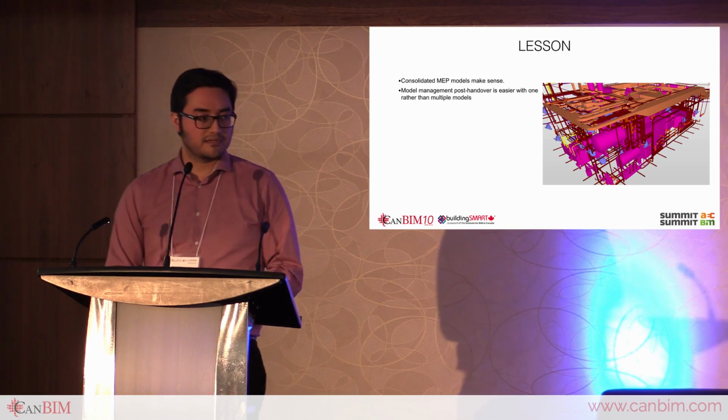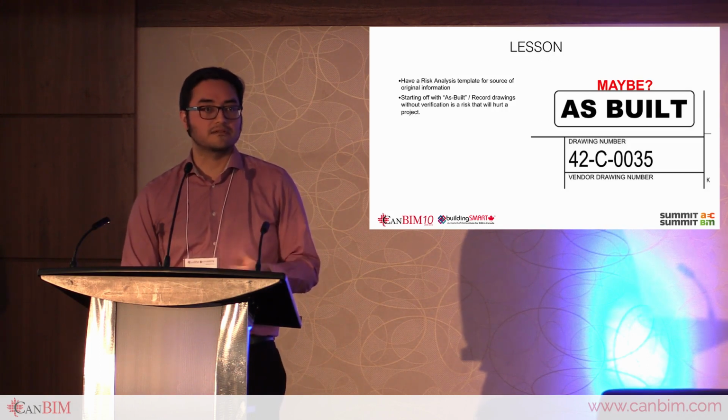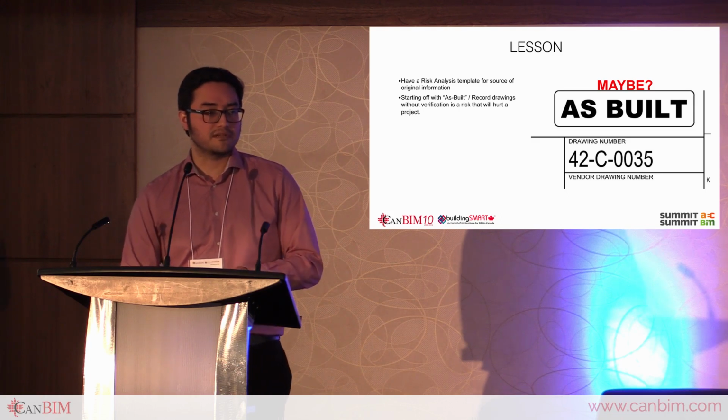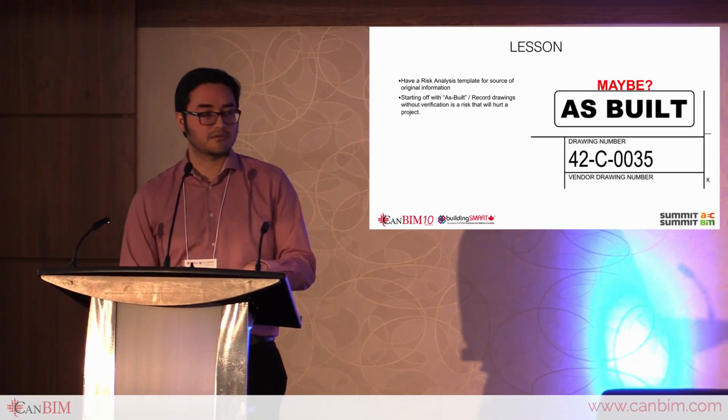Another big challenge and lesson that we've learned is that there has to be a risk analysis done of what information is used originally to generate future projects, right? So if you're in an existing project, existing facility, and you're doing renovations, people like to use as-builts, but what we find, and what everyone else has found, is that as-builts rarely, if ever, reflect the true build condition.